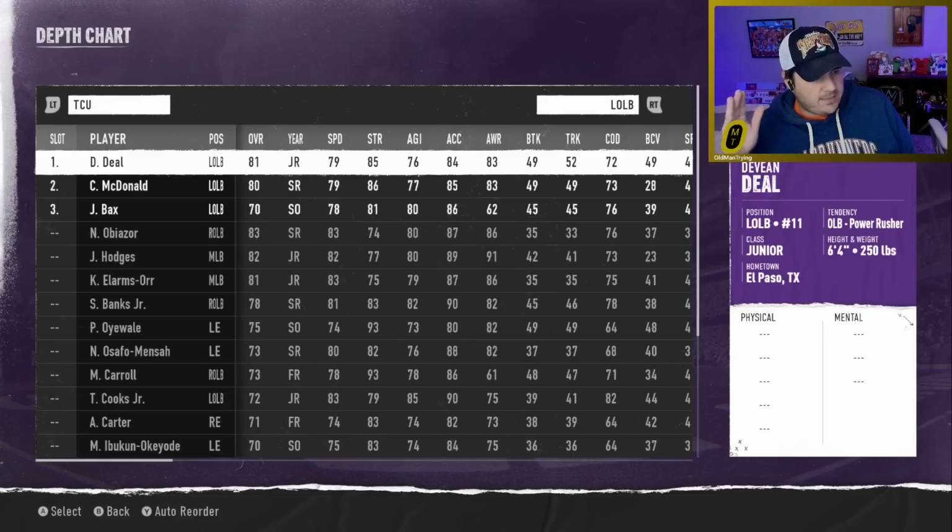Starting off with Devian Deal, presumably the brother of the D-tackle Deal. They both have the same hometown, the same last name. I'm saying that's a safe bet with no further research done. But he might be our answer for our edge pressure. He led the team with 5.5 sacks last year.